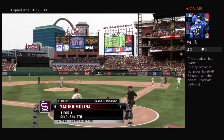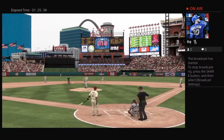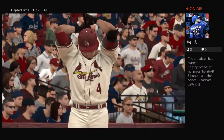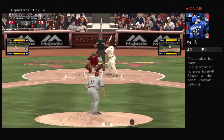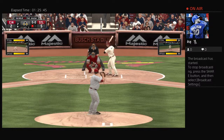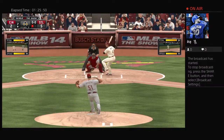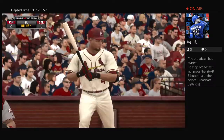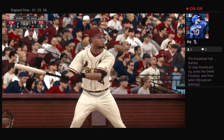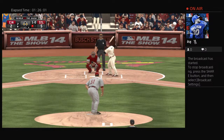Yadier Molina will dig in. He singled his last time around. Here's a slider to start things out, looked at for ball 1. Now at the plate, you're looking for something up in the zone. Try and keep it in the air. Make sure you don't hit into a double play.